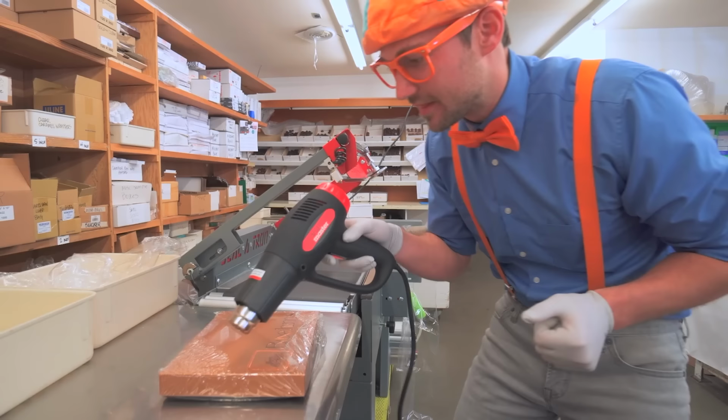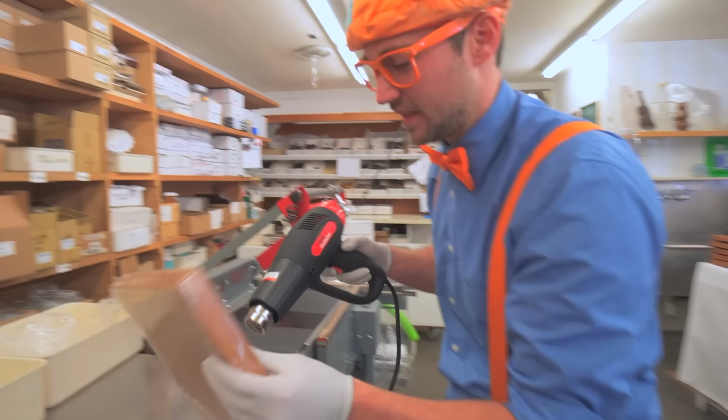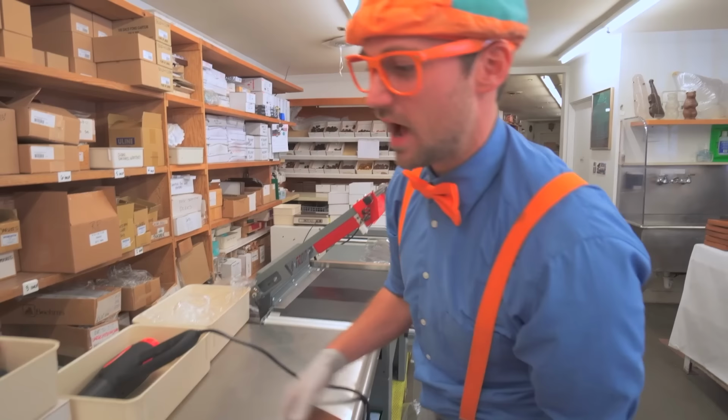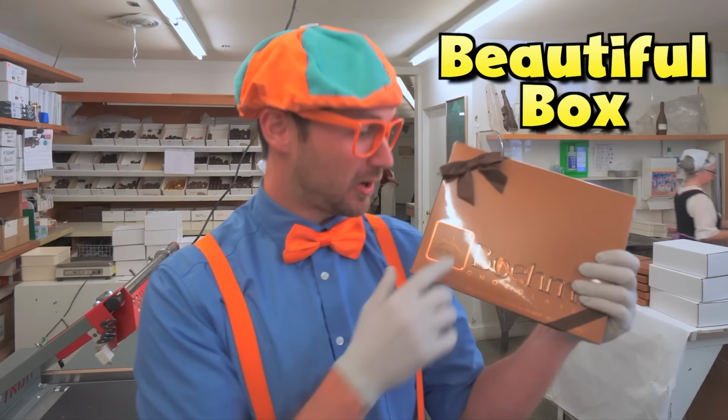Okay, there we go. Let's flip it to the back. And then, once it's nice and warm and tight, then you put on a bow. Yep, just on the top, then on the bottom. And voila! See, got a beautiful box. Beautiful and box start with the letter B. And Bohm's does too. Now I can take it home. Woo!